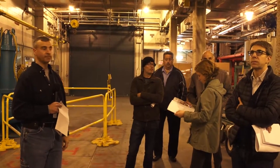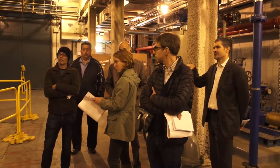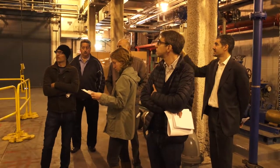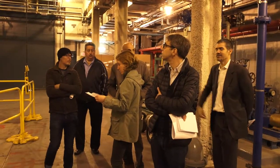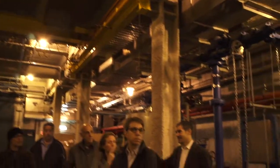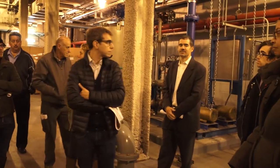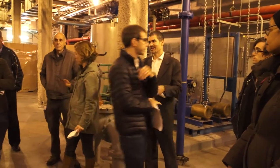And this needs to be inside a building, right? You need an overhead crane, absolutely. So it's the screening room, the filter, and the odor control and boiler. It has to be indoor. Those are the components that you have to have.